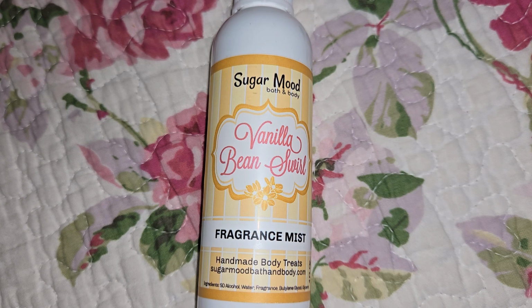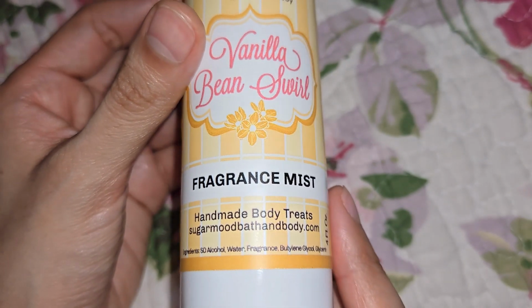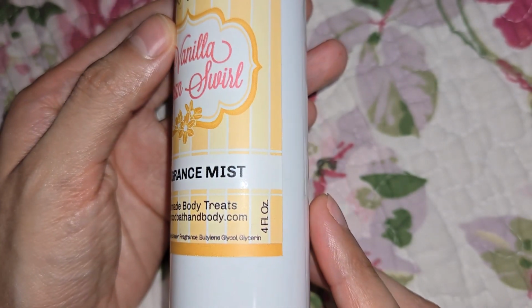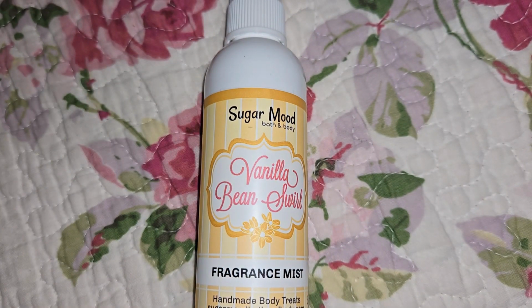I think I would prefer if it had a stronger fragrance in here or maybe less alcohol. I'm not too sure. But if you look at the ingredients, the first one listed is alcohol, then water, fragrance, butylene glycol, and glycerin. I don't like putting body sprays onto my skin because I feel like it dries it out, obviously. So I spray this onto my clothes. It didn't dye or stain it or anything like that. But I feel like I really have to overspray this one. So I would not repurchase this again.